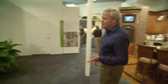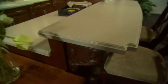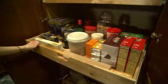Now the next one is one that maybe most of you can relate to, called the domestic dweller. Now this is a real family kitchen where there's a lot of activity, people eating at the bar, the cook preparing all of the meals, and a lot of the features in this kitchen are designed just to make the kitchen work a little smoother for that family.